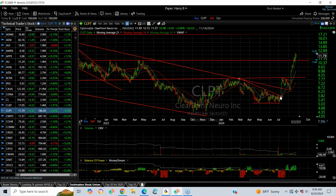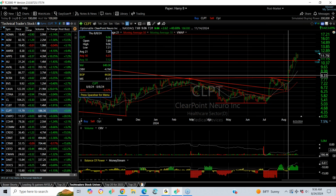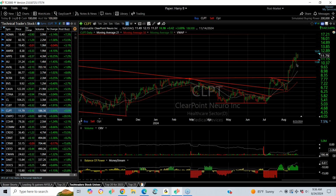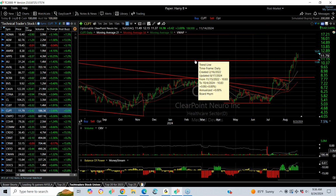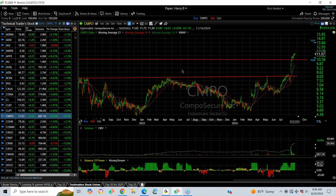CLPT breaks out of a base. After popping to resistance and pulling back, it blew through it with this one big day right there. It's all go from 7.31 to 9.06, and then extending. Now, it's a thin stock, doesn't trade a lot, but boy, a really nice chart. Eventual target, 17 and a half, 18.